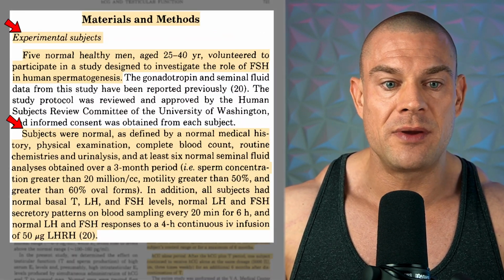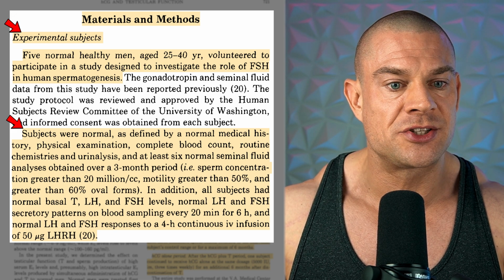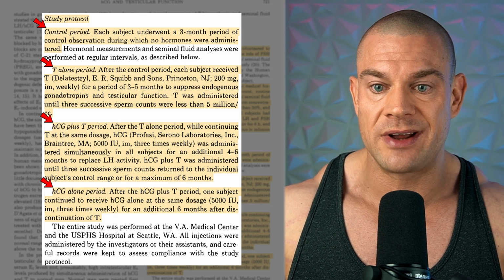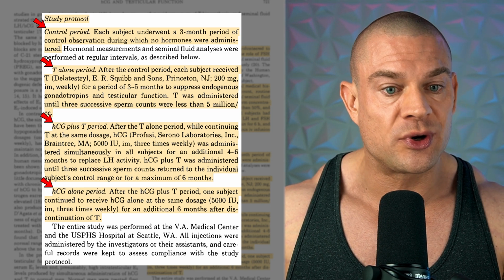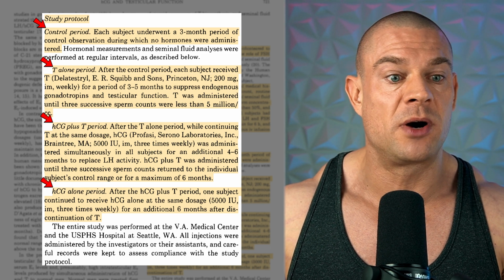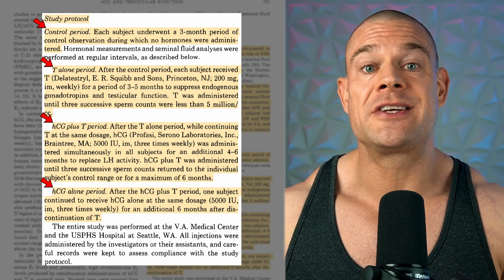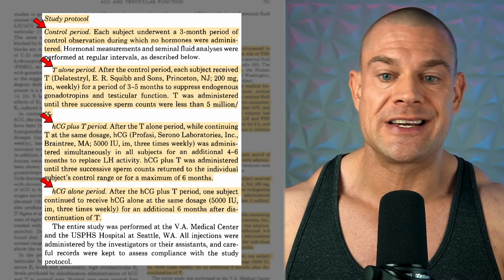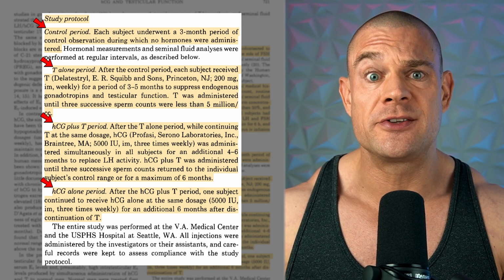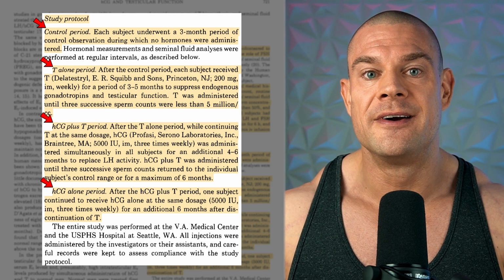In this study, 5 healthy men aged between 25 to 40 years old with normal hormone and fertility parameters determined over a 3-month control period received 200 milligrams testosterone enanthate intramuscularly weekly for 3 to 5 months until 3 consecutive semen analysis results showed that sperm concentrations were below 5 million sperm per 1 milliliter. Once clinical subfertility was accomplished, the men continued with the exact same testosterone enanthate protocol, 200 milligrams weekly, and received on top of that 5,000 IUs urine-purified human chorionic gonadotropin 3 times weekly.